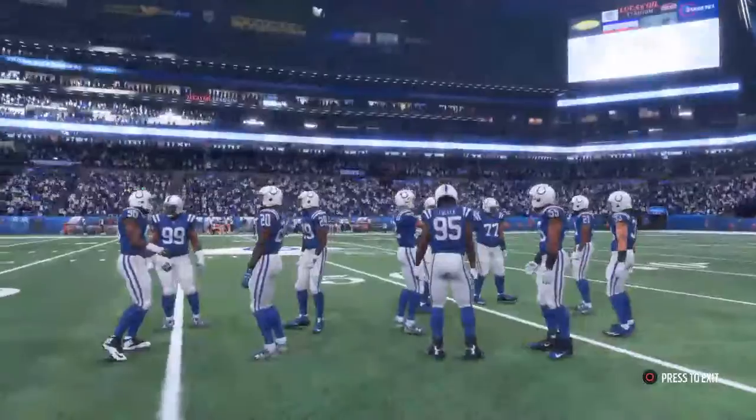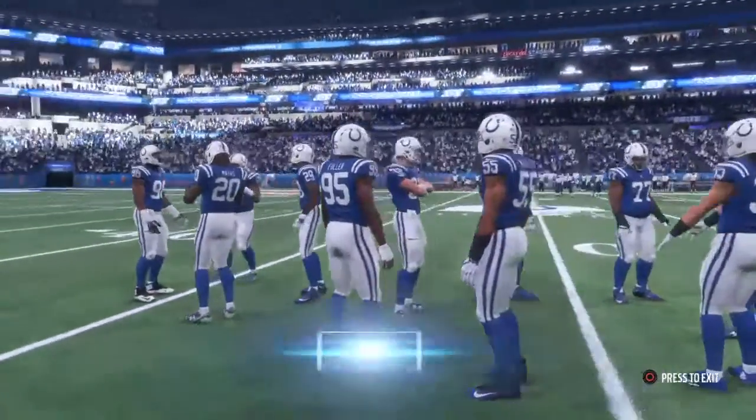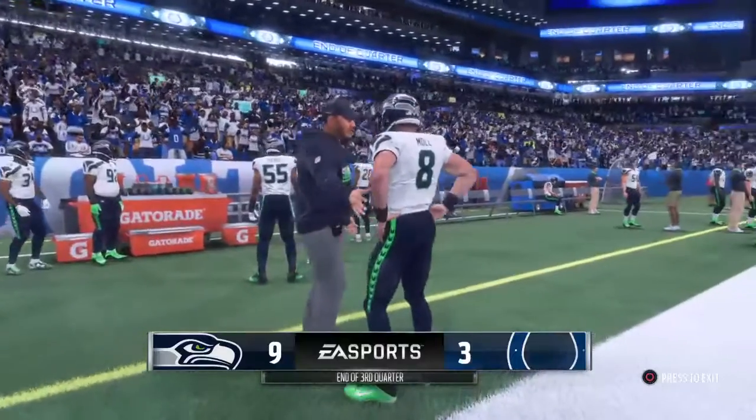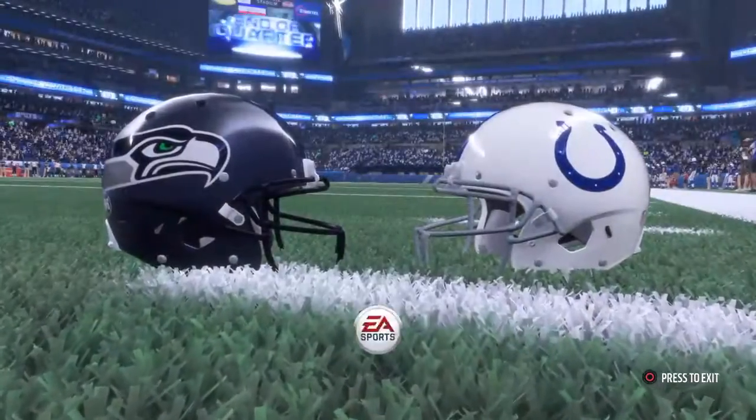And they're not going to get to the line to run another play. So we will switch ends as the third quarter has come to a close. We'll return with more after this. You're watching the NFL on EA Sports.